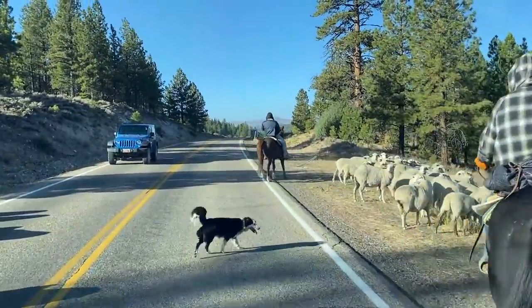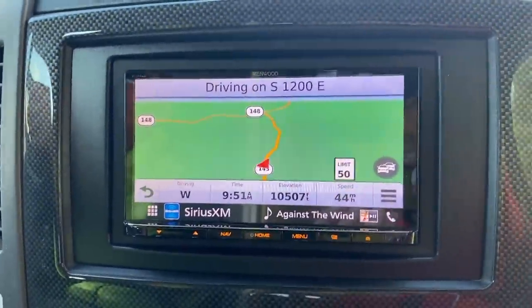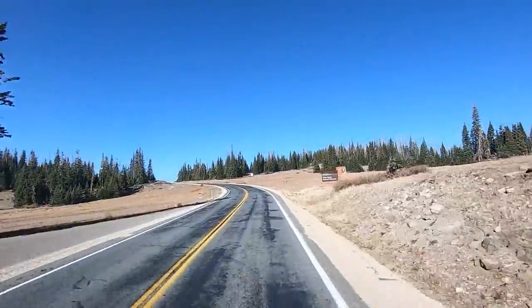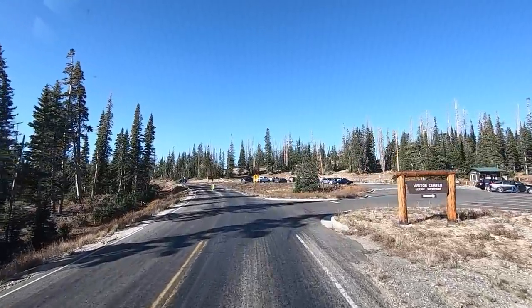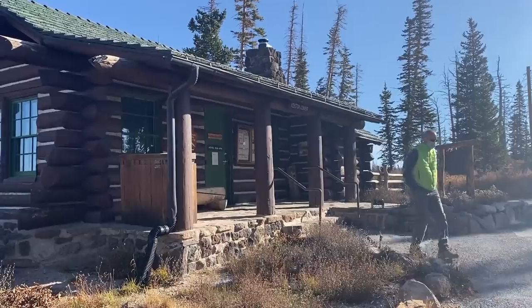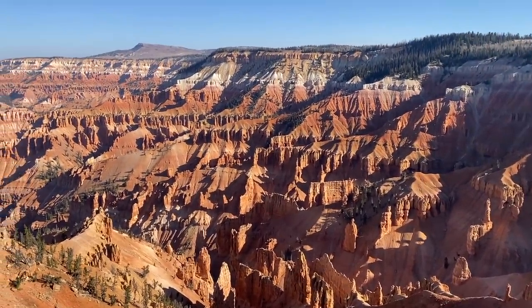Forty-five minutes later, we broke free and headed up to Cedar Breaks. Due to the wind and cold, it was a very short stop before we headed to our next night at a familiar campground, the KOA in Fillmore.